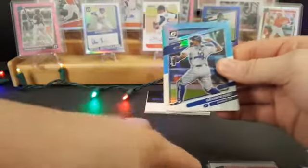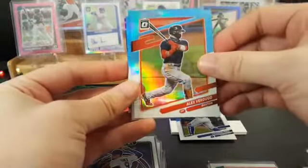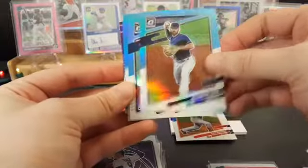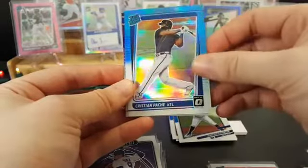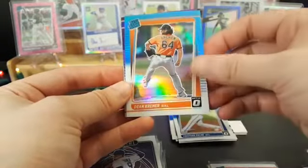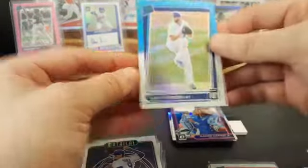First up, we've got Salvador Perez for the Kansas City Royals. Followed by Alex Verdugo for the Boston Red Sox. Brandon Lowe for the Tampa Bay Rays. Giancarlo Stanton for the Yankees. Nice rated rookie, Christian Pache for the Atlanta Braves. Rated rookie, Dean Kremer for the Orioles. Vlad Guerrero Jr., Diamond Kings. And rated rookie, David Peterson for the Mets.